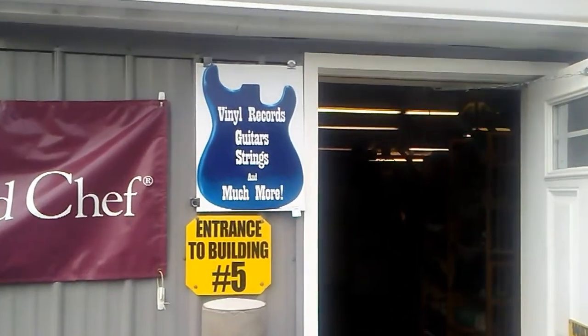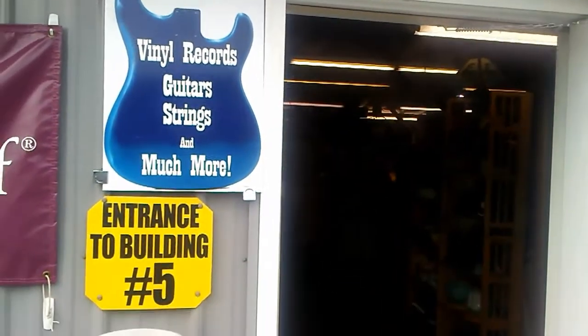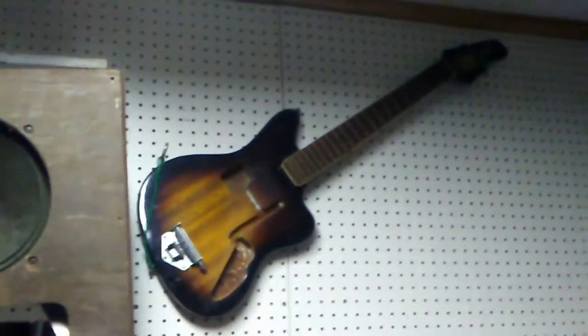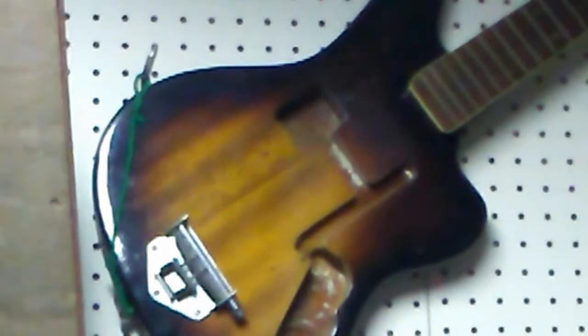Here we are, building 5. It's got a little guitar here. See if this is our lucky break, people. Let's check it out. Nothing really too interesting as of yet. Look at this thing now, man. It's tied to the wall. It's just a wall hanger.